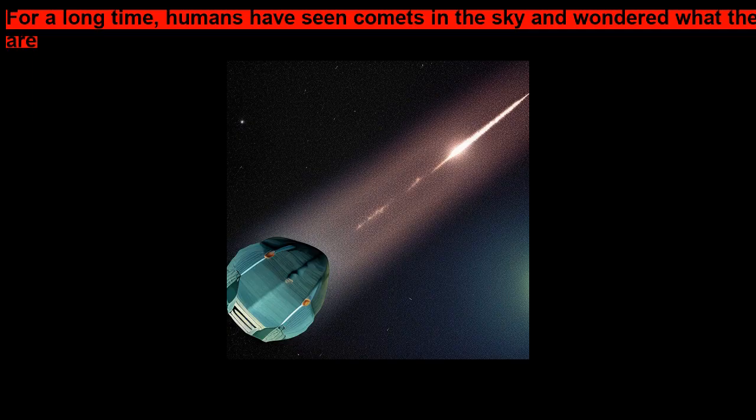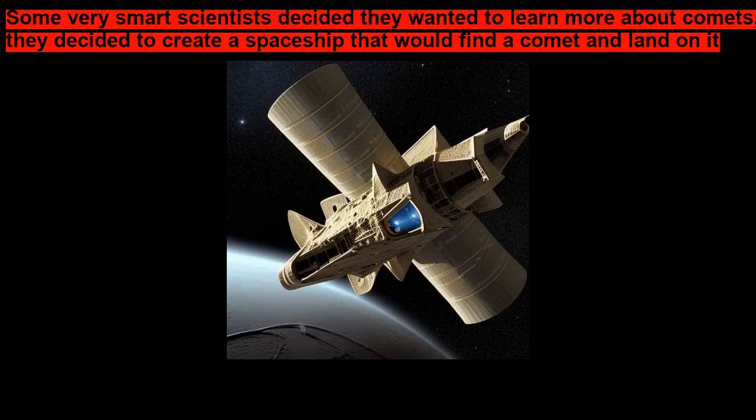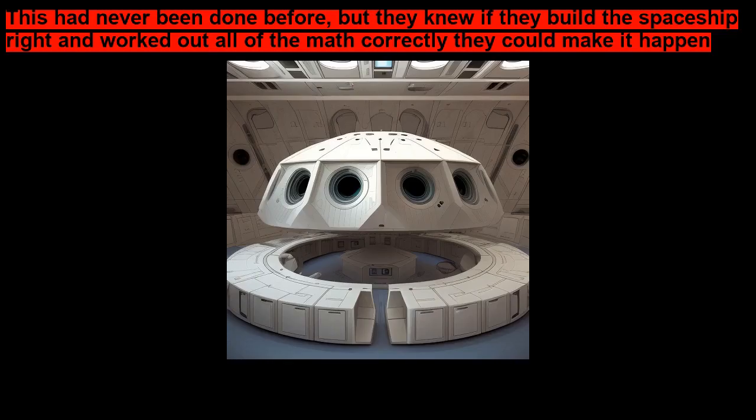For a long time, humans have seen comets in the sky and wondered what they are. Some very smart scientists decided they wanted to learn more about comets, so they decided to create a spaceship that would find a comet and land on it. This had never been done before, but they knew if they built the spaceship right and worked out all of the math correctly, they could make it happen.